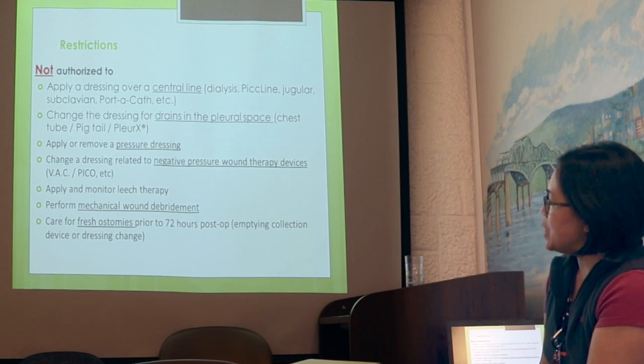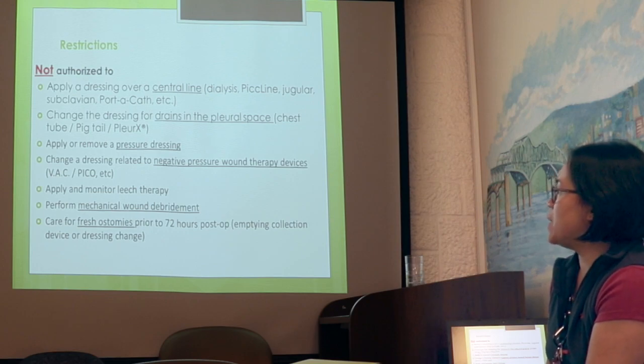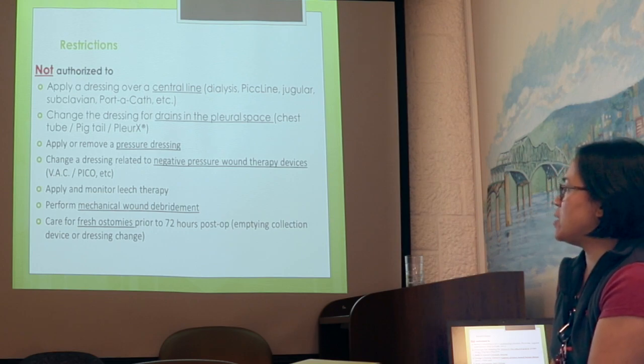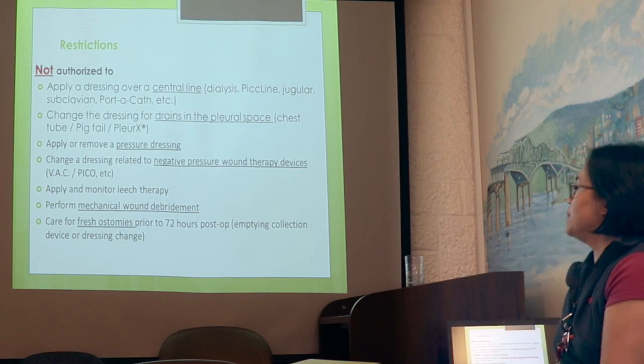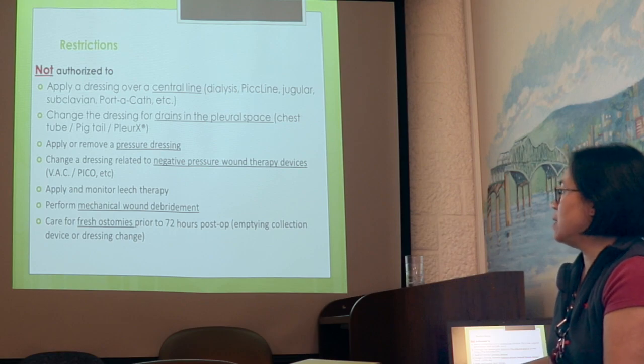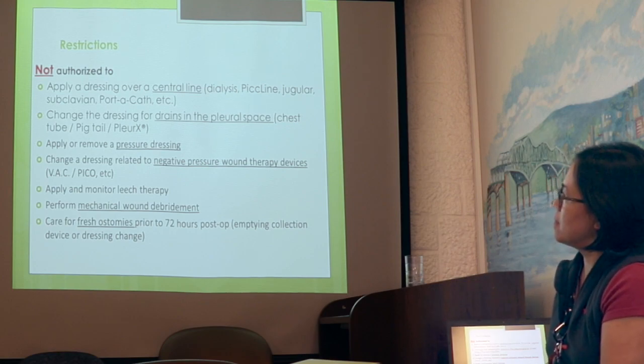Not authorized to apply and monitor leech therapy. Not authorized to perform mechanical wound debridement, nor to care for fresh ostomies within the first 72 hours post-op, including emptying the collection device or the dressing change.